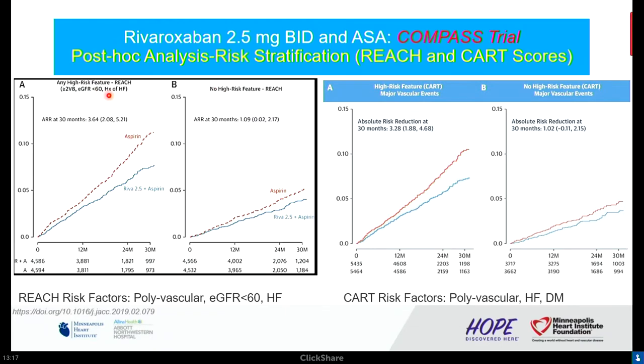What the paper found is that those patients with polyvascular involvement, two or more vascular bed involvement, like carotid plus peripheral artery disease, coronary plus peripheral artery disease, and/or patients with eGFR less than 60 or patients with heart failure, had really the most benefit. So probably for those patients you should consider adding this combination. And based on the CART risk factors, they also found polyvascular involvement, heart failure, plus diabetes mellitus as major risk factors that benefited the most from the combination therapy.